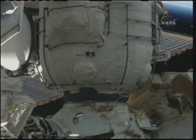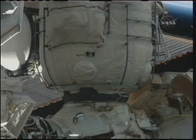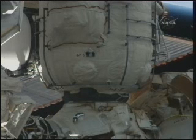The mini research module Rassvet, the Russian word for dawn, now at its permanent home on the International Space Station.